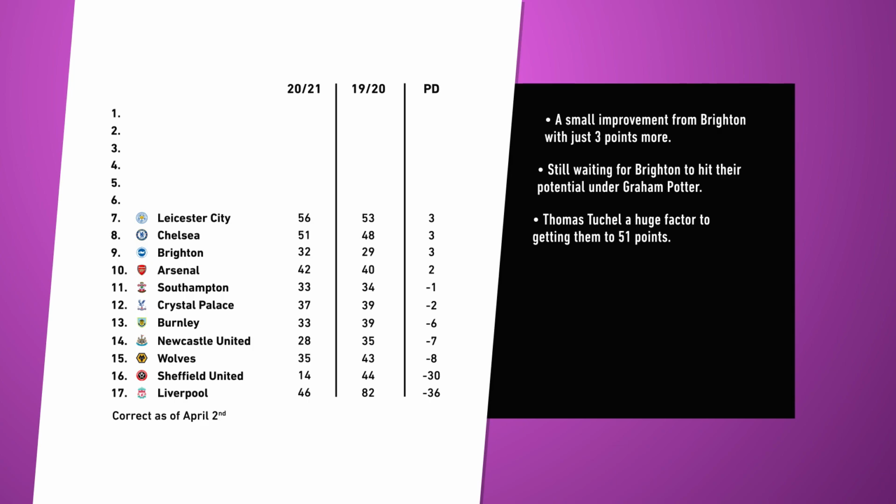I don't think so anyway. At the start of this season, with the transfers that Chelsea made, you definitely saw them as a team that were getting in the top 4. They weren't doing that under Lampard, but since Tuchel has come in, he's got them into 4th place now on 51 points. A big reason as to why they've had this incredible form is the clean sheets they've been keeping.